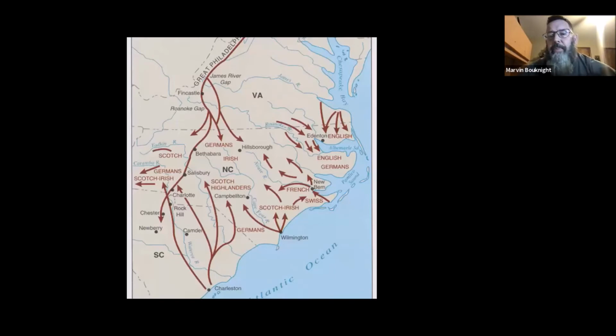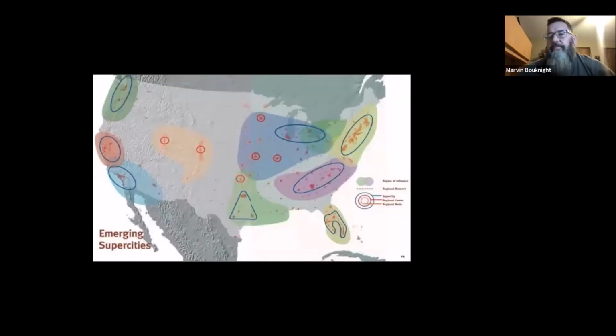Once the Europeans came, they dispersed throughout the Southeast, and you can see some came from Philadelphia. The Germans, the Scots-Irish, the Scotch-Highlanders, the Swiss, the French, everyone came in, and they all had a tendency to push toward the Piedmont because of the wonderful soils, the rapid rivers, and elevations that weren't so high as to make travel difficult. So the Piedmont proved very popular then, and of course, it is extremely popular with folks today.